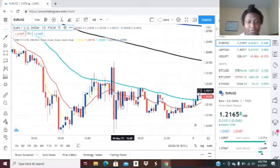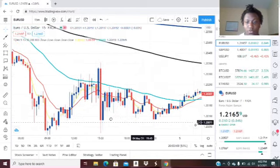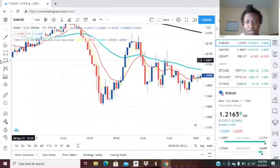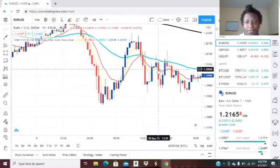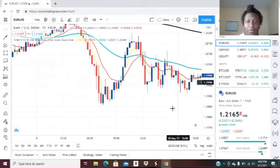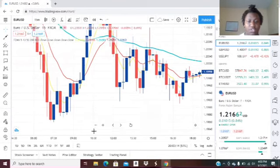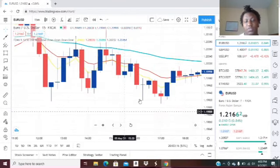This one actually wasn't bad, but too far. Classic DeLorean setup right here. Perfect, found it. All right, classic DeLorean setup. There were a couple, but I wanted to make it super easy for y'all to see, just for the purpose of the video.